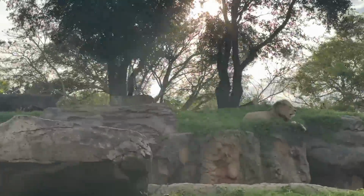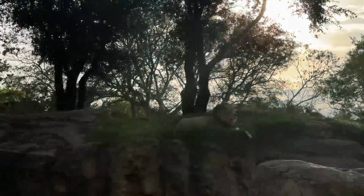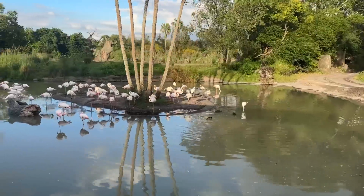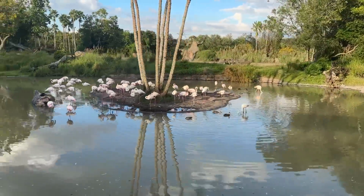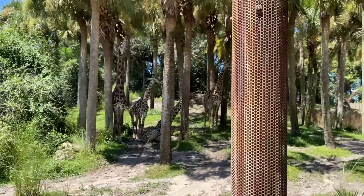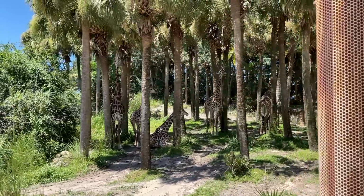I think Kilimanjaro Safaris is so incredibly impressive. It's a massive attraction. You could fit all of Magic Kingdom into that attraction alone. I talked about this in the oldest, newest video because this was the oldest ride here at Animal Kingdom, but this was actually Walt Disney's idea in the 50s and they didn't have the technology or resources to make it happen, and now they do.